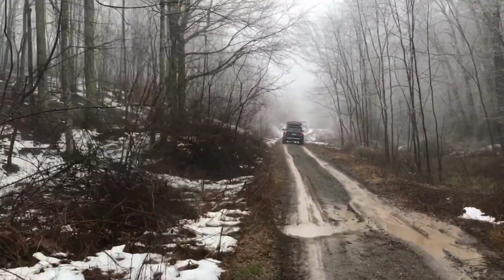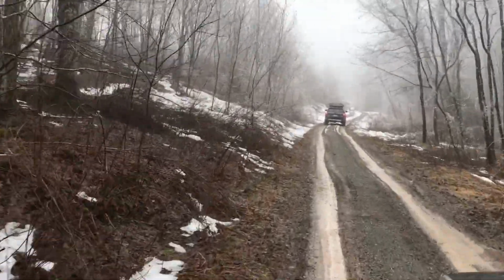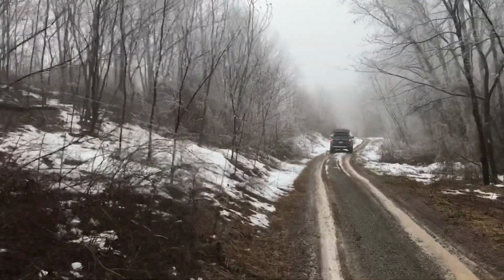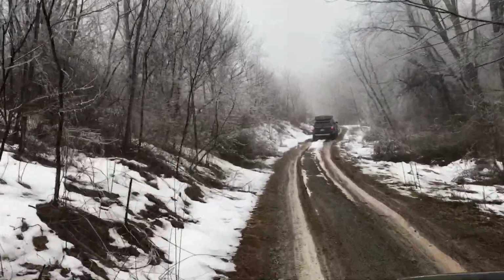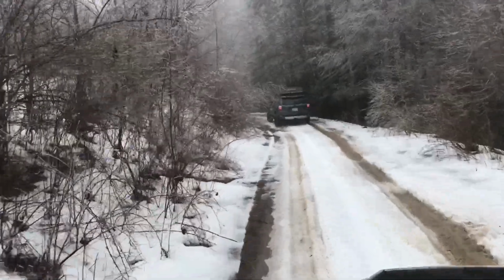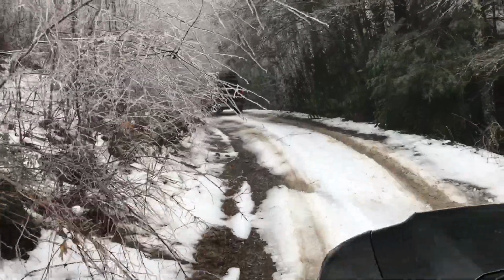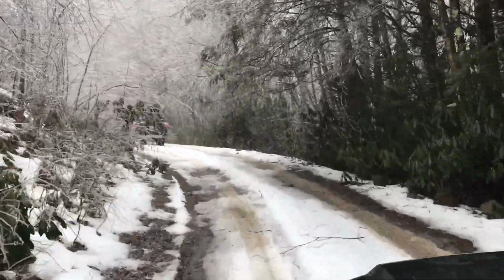So here's some footage from the trail that goes up to the Scales. The trail itself wasn't really that bad. Of course, it was pretty wet from all the snow and rain and whatnot. But for the most part, it wasn't a bad ride. Wasn't really difficult, but it was just pretty awesome scenery to get to where we were staying for that night.